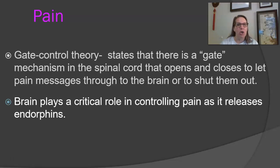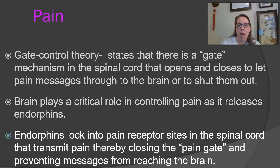Our brain, as we already learned, plays a critical role because it helps to release endorphins. And remember, endorphins are the neurotransmitter that helps us to feel and control pain. When the endorphins lock into a pain receptor site, so let's say your paper cut on your finger, the pain receptor in your skin sends that message up to the brain, and the brain releases the endorphins, and it sends the endorphins to that pain receptor site in your skin, in your finger. And it takes that site in the spinal cord and closes that pain gate. That prevents, when the gate is closed, the messages from reaching the brain.